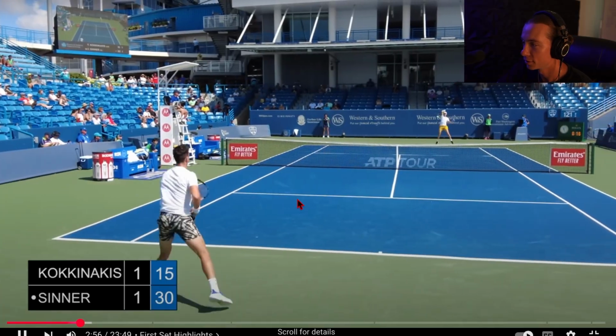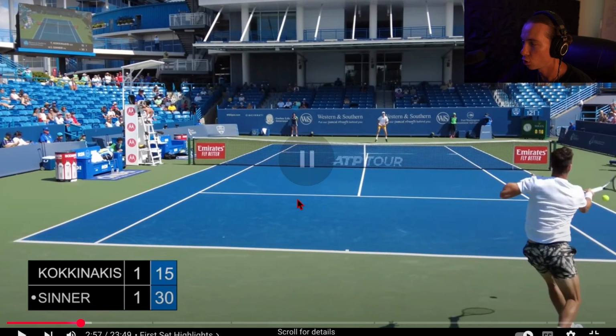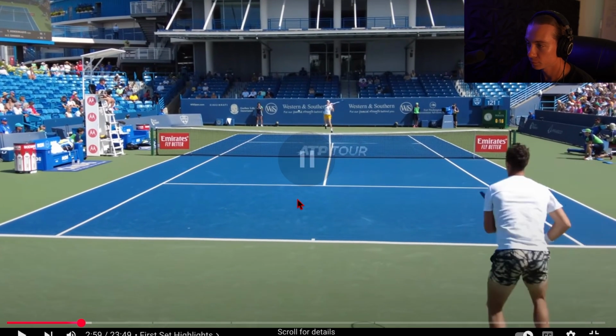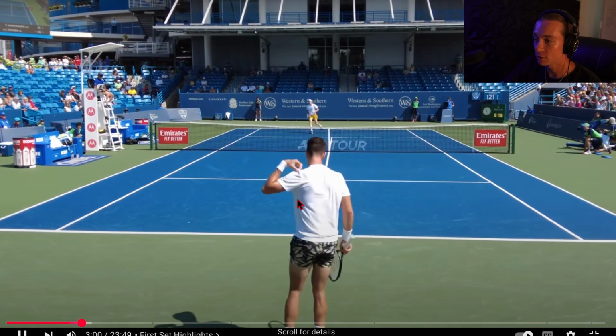Wow, it's crazy. Inside in, Kokinakkis goes short ball in the middle. That's a really short ball. He has a lot of heaviness on the ball, so it still goes back deep. But Sinner does a good job staying tight to the baseline, so he doesn't give up space, and he goes down the line for a winner there.